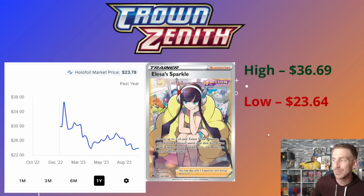Here's the Alessa Sparkle. This one not doing very well either, but definitely the highest out of all the full art trainers in Crown Zenith. This one jumped quite a bit right out of the gate, so you can see opening weekend selling for just below $30, jumped over 20% within the first couple weeks of release, up to that $36.69 mark.